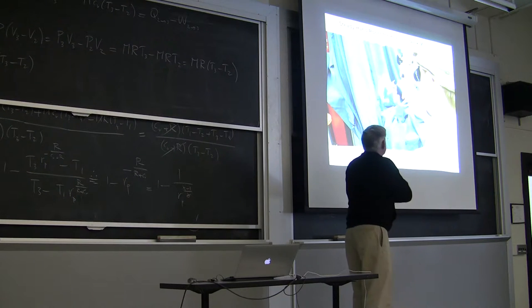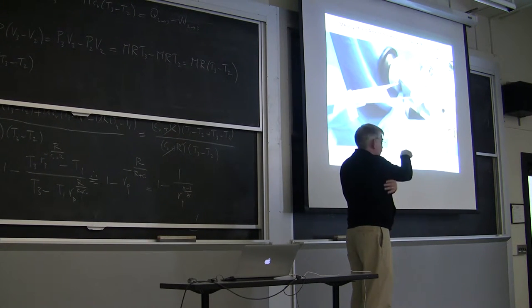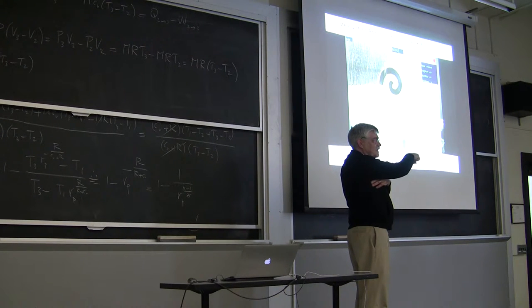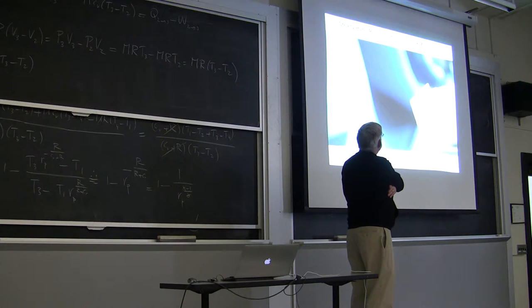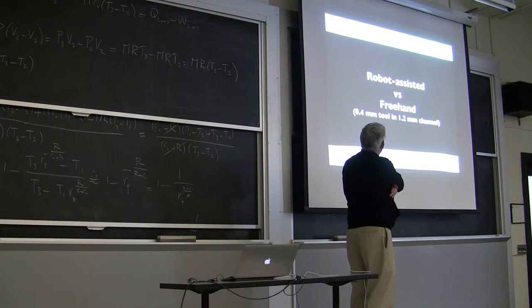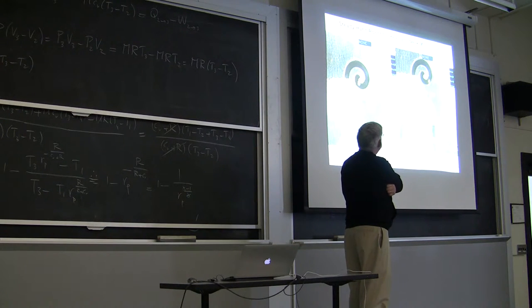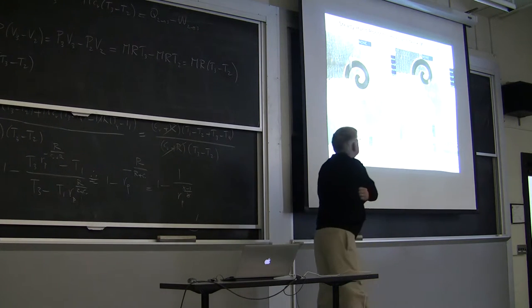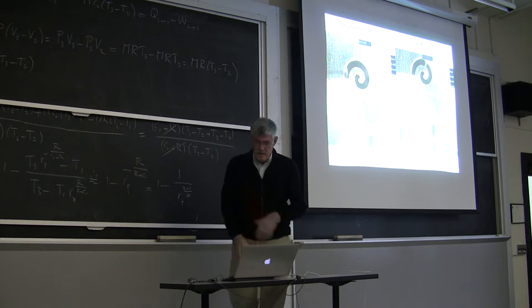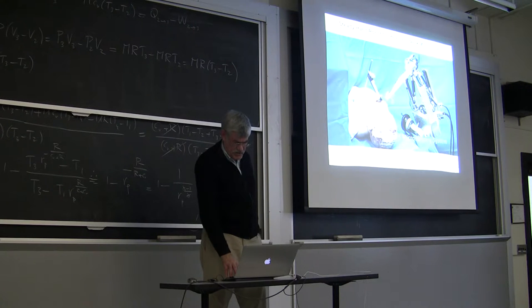Here, this is just one of the earlier tests we did. We're following, this is the operation game. You have to follow that maze without touching the sides. So that's what it looks like. Now here's what it looks like compared to freehand. This was an attending surgeon. I think I have a cadaver experiment I can show you in a moment on that.